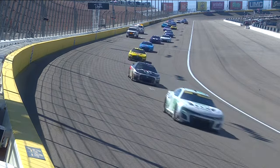But this battle continues. Jeff, Christopher Bell just said something interesting on the radio to his spotter, Stevie Reeves. He said, you got to tell me where he is. Is that because Bell doesn't want to look in the rearview mirror as the battle continues for this third spot? We see this tight battle. Christopher Bell maybe just wanted to know where he needed to go to block a little bit. Instead of using that mirror, instead of using that camera off the back of the car, wanting a little more information from the spotter.